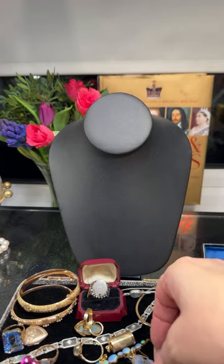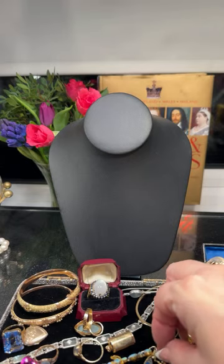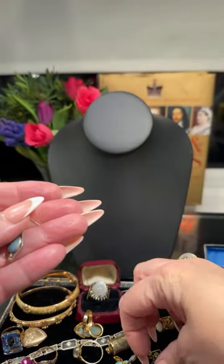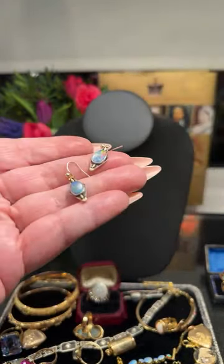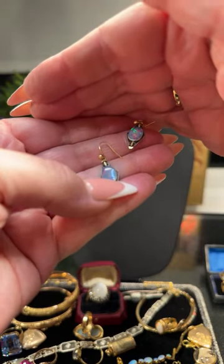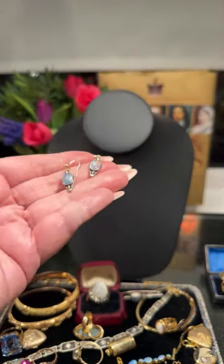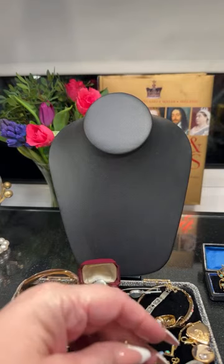And I do have a pair of black opal earrings. They're sterling and 9-karat gold. They're 9-karat gold wires. They have 9-karat gold applique. And I know the camera's gonna wash these out. But I'm gonna try. There you go. Boom. And they're both that incredible. Red, green, purple, I mean, the rainbow. The play of color is surreal on those earrings.